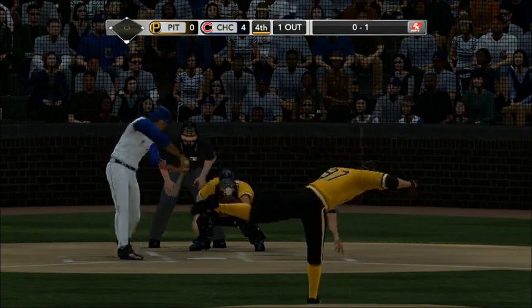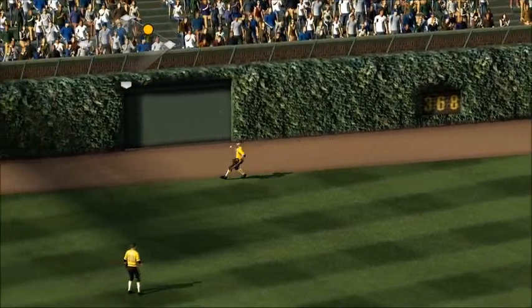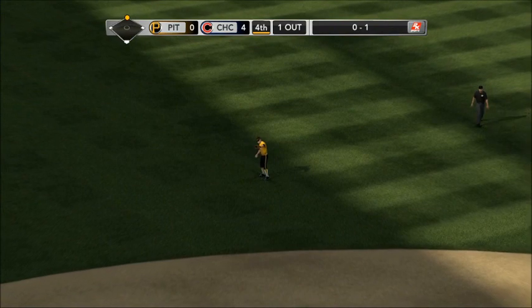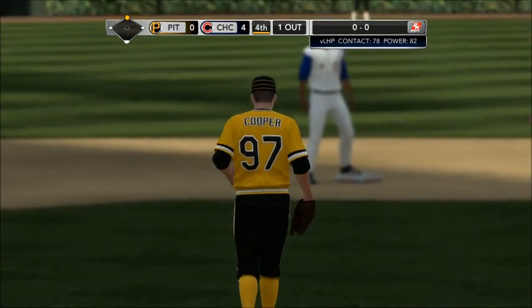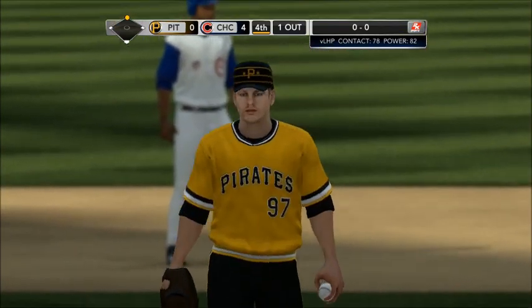Here's the pitch. Swung on. That ball hit well. Out there to deep left center field. It's off the ivy. And he's in at second with a double. One out. Only one out here in the inning. So a good opportunity here if they can string a couple hits together to make this a very productive inning.